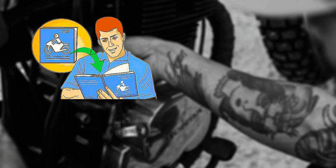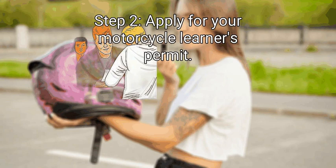Don't just skim through the book. Read it, take notes, and do any practice tests that may be provided. Consult the handbook or contact the Motor Vehicle Bureau regarding the basic requirements for getting a motorcycle learner's permit. For instance, you typically have to be at least 16 years old in U.S. states.